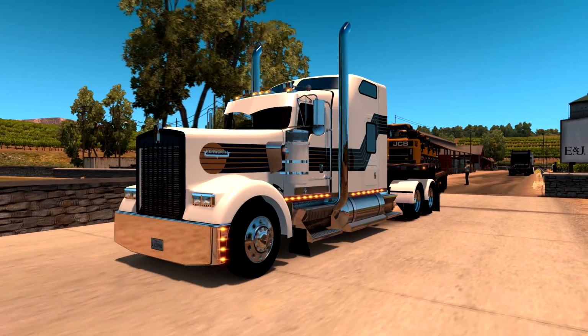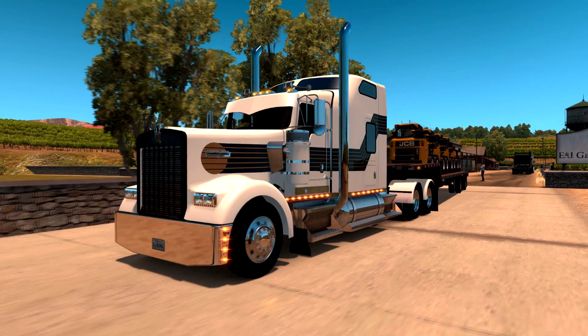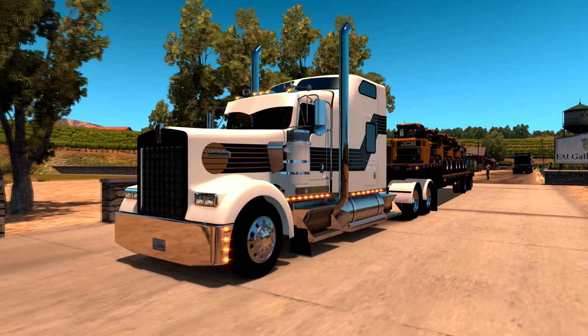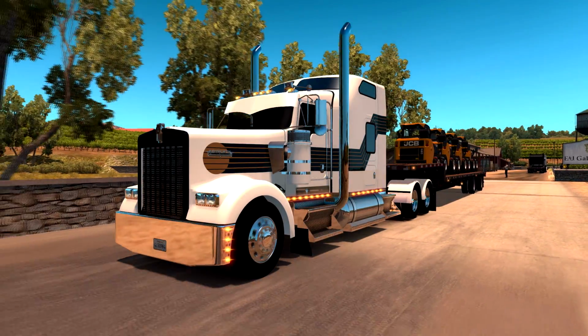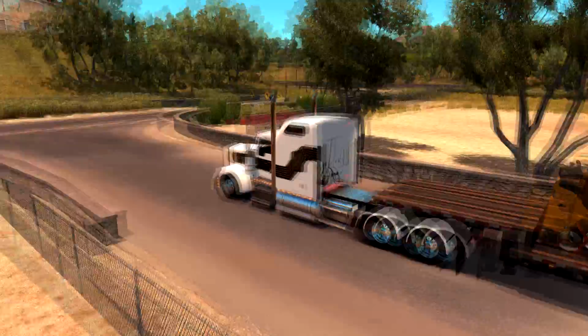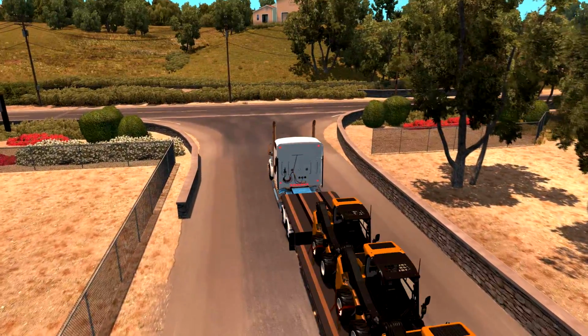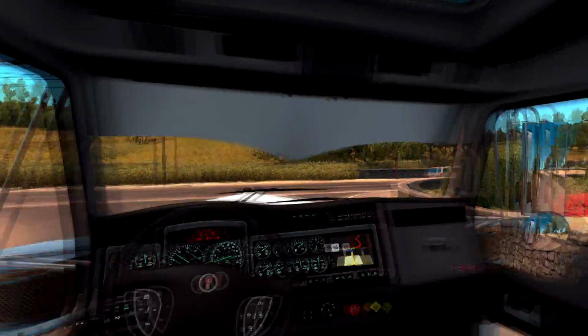This is a very popular truck. There is no denying that. There's no doubting that the W900, aside from the 389, is probably the most popular truck out there right now. And rightfully so. It's the flagship. It's the flagship for Kenworth.